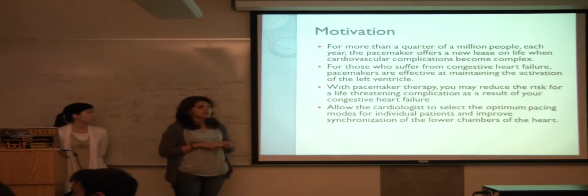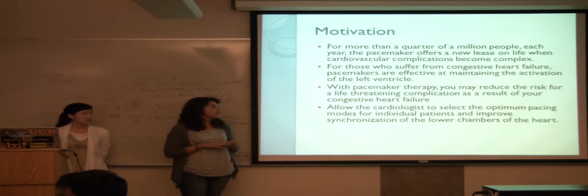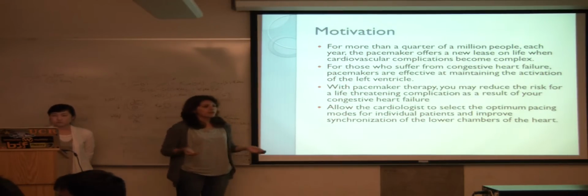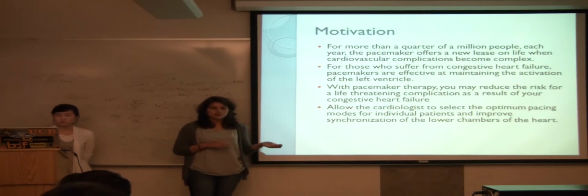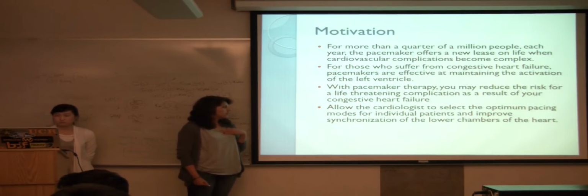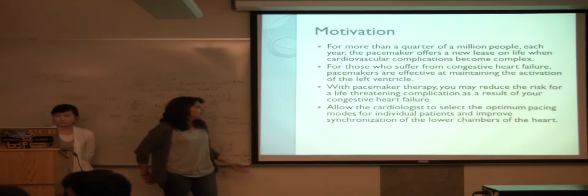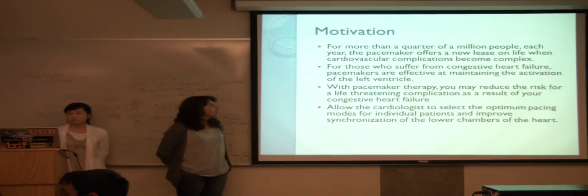Also, for those who suffer from congestive heart failure, pacemakers are effective at maintaining the activation of the left ventricle. With pacemaker therapy, you can reduce the risk for life-threatening complications that result from heart failure, and it allows the cardiologist to select optimum pacing modes for each individual patient, which improves the synchronization of the lower chambers of the heart.